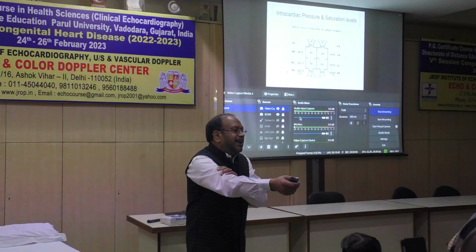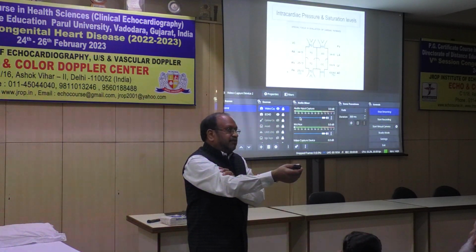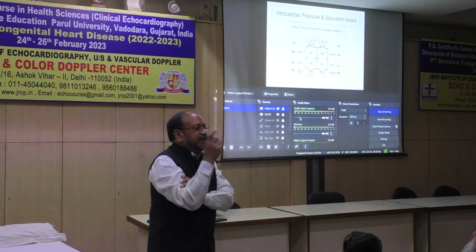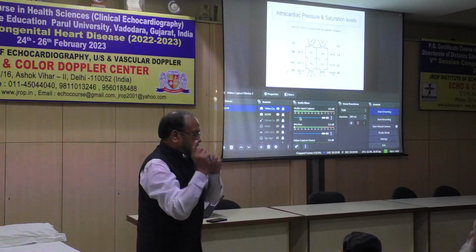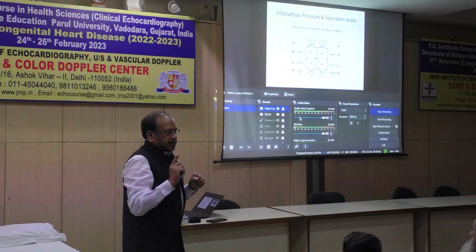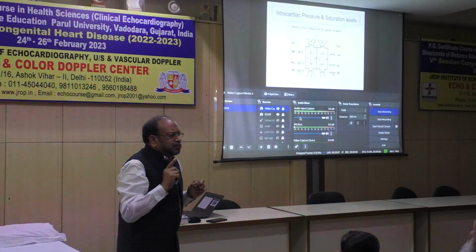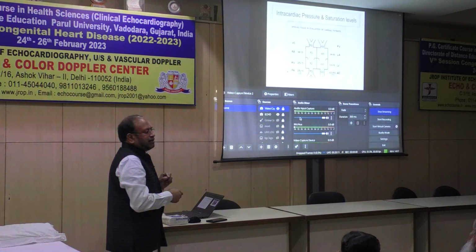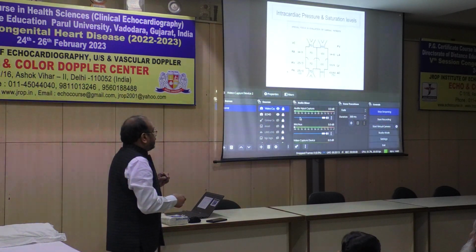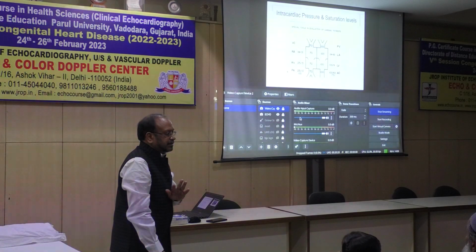So you have to have an arterial cuff based on the size of the arm of the child. We have three of them in our lab when we measure the blood pressure of a neonate. We don't use an adult cuff. We have three different sizes of cuff to measure blood pressure, especially the systolic blood pressure. Then we have an LA pressure which is almost 5 to 8 millimeters of mercury. And these are very, very important. My saturation on the right is close to 70% and on the left-hand side it is close to 100%.